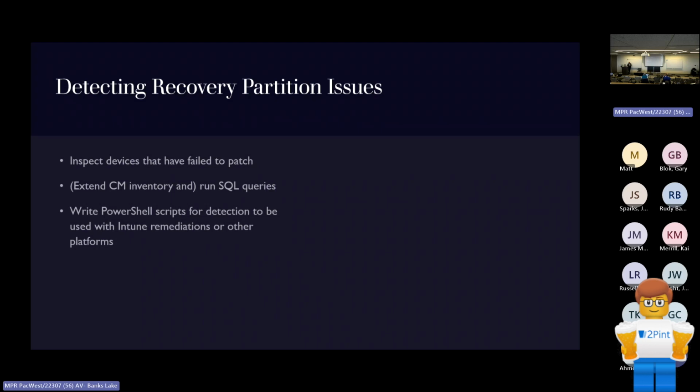So with that, detecting recovery partition issues, did anybody run into that issue by chance, or knowingly run into that issue? No? Yeah, I mean, I had a couple servers that wouldn't do the Windows update, because it was too small. And the error messages, as we've all documented on Twitter, are not exactly helpful. Yep. So you could do it a couple ways. You find devices that aren't upgrading, and you get a cryptic error message, and you're like, WTF, and then you find the answer that it's this patch. You can go look for it by using Configuration Manager, or you can write some PowerShell scripts and send them out through Intune remediation. Look for things that way.